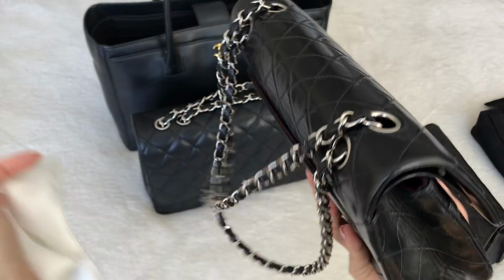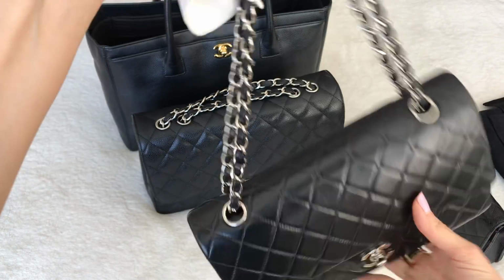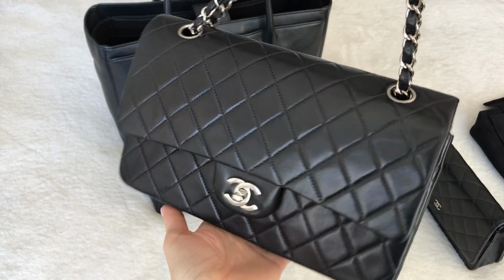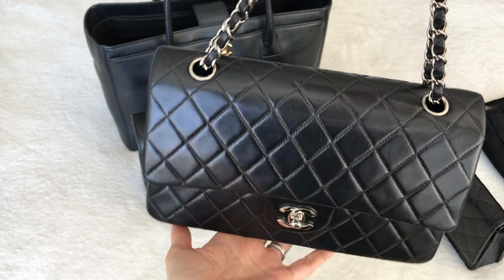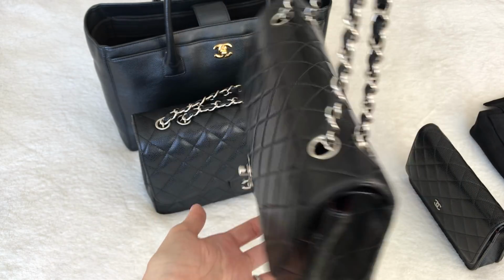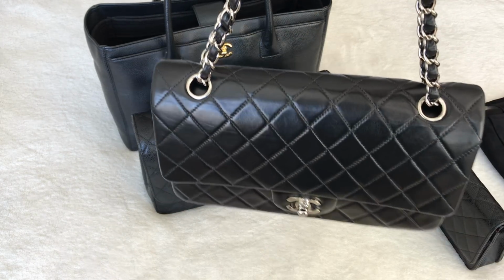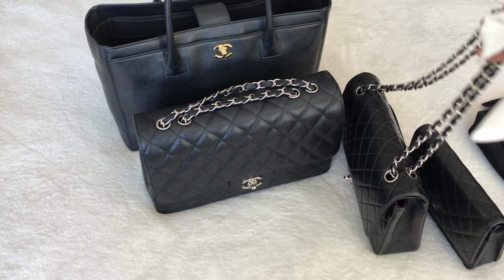It's not perfect, but I would say that based on my experience, vintage quality is definitely much more reliable and consistent than the newer classic flaps that are being made. I think we can all agree on that as Chanel fans. Yeah, that's just kind of the hard truth. So this too, I got well below retail at the time, and yeah, it is my one and only vintage. So I'll put that over there.